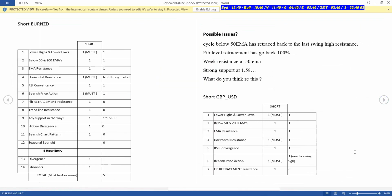Okay, short Euro Kiwi, cycle below the 50, cool. Retrace back to the last swing high resistance, right? 50 level retrace was got back to 100%. Okay, so when you can't use fib on your fib retracement, you can't use that, which you did not. Good, that's good. Weak resistance at 50 EMA. Weak as in WEEK or WEAK? Strong support. What do you think of this?